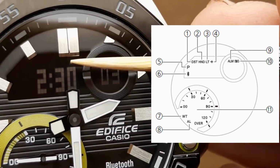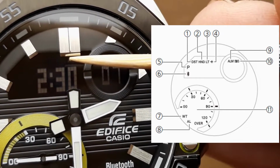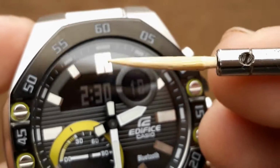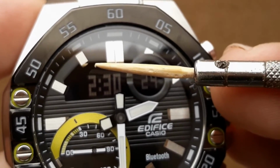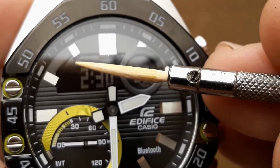On this part over here, you would have the small airplane, which means that the watch is in airplane mode. LT stands for automatic illumination. That stands for turning on the illumination when you flick your wrist while your watch is on your wrist. Number 2 stands for HND, and I'm going to show you what that is. Number 1, when the DST is on, that's the daylight saving time mode.